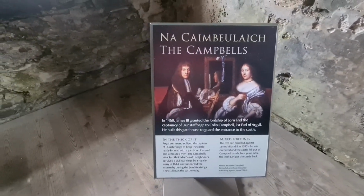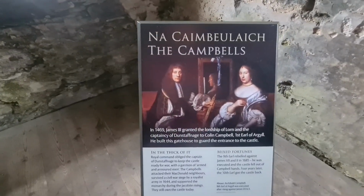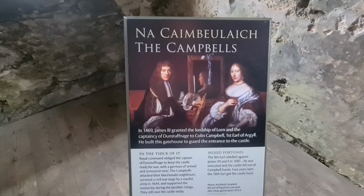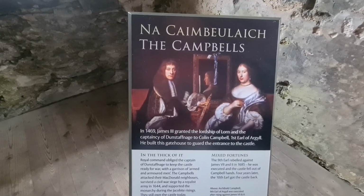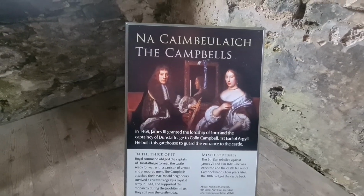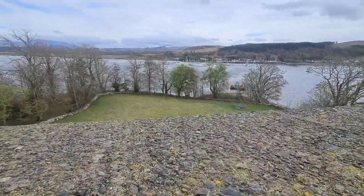Campbells. In 1469, James III granted the leadership to Lorne and Castle of Dunstaffnage to Colin Campbell. We've come out of the door. That's where I said that he would come out, and they would have come out and had a look around.